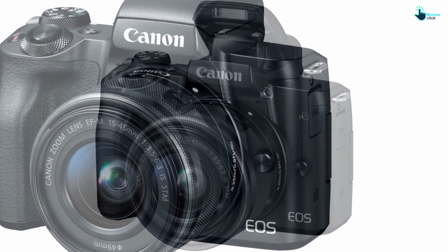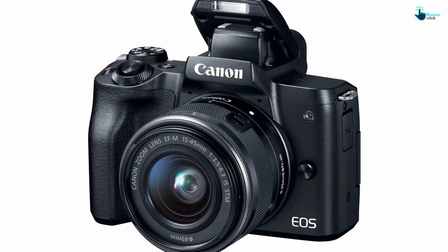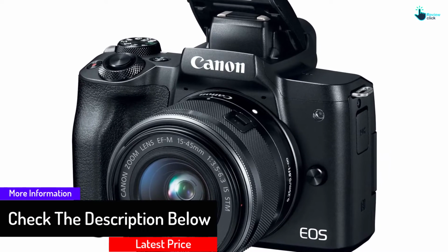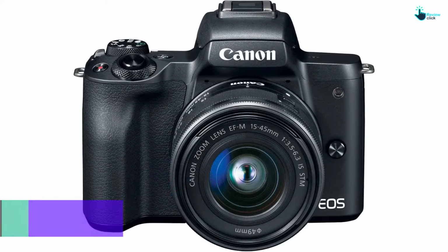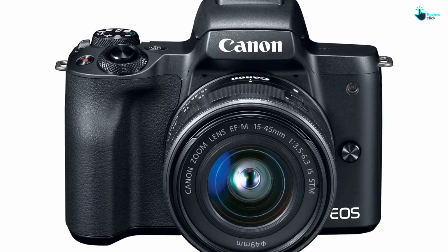The autofocus offers a wide area mode and makes use of eye detection and subject tracking to help with the process of shooting videos. This vlogging camera comes with a 24.1MP APS-C CMOS sensor and DIGIC 8 image processor which delivers incredible color, stunning range, and clear details. It has a built-in electronic viewfinder that provides more assistance. This mirrorless camera includes Wi-Fi, Bluetooth and NFC connectivity for video sharing and uploading.